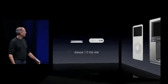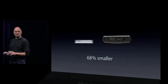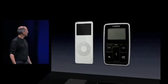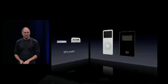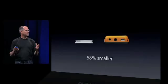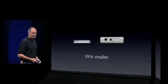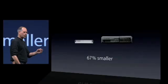Now let's take a look at some competitors. Some of their flash products here. Here's iRiver. Look at this. 68% smaller. It's 1/3 the size of a competing player that doesn't hold anywhere near the number of songs. Here's another one by a company called Creative. I think it's called their Zen player. Again, 69% smaller, 1/3 the size. Here's another one. I think this is the Zen Neon. 58% smaller, less than half the size. Here's a player from Samsung. Again, less than half the size, 59% smaller. Here's a Sony player. 67% smaller, 1/3 the size.